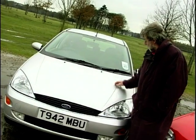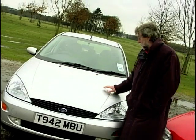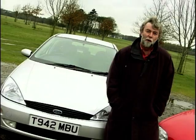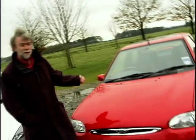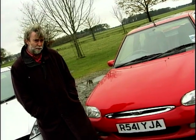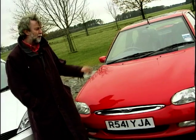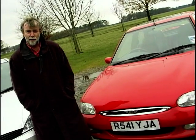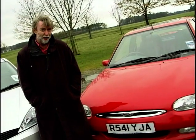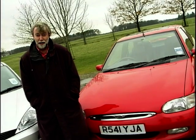So here we are in 1999 with the car that Ford say will replace the Escort, the Focus. But the Escort story is by no means all over. It's still going to be built at the Halewood plant at least until the year 2000 and probably through to 2001 when the plant will start to build the new baby Jaguar. Demand for Escort, especially from fleet customers, is still strong. We're going to see this car around for many years to come.